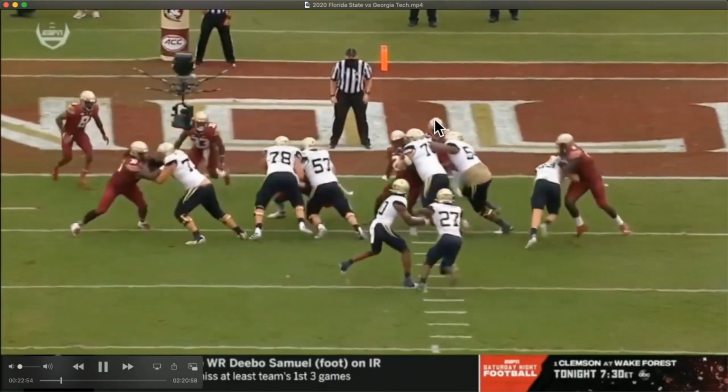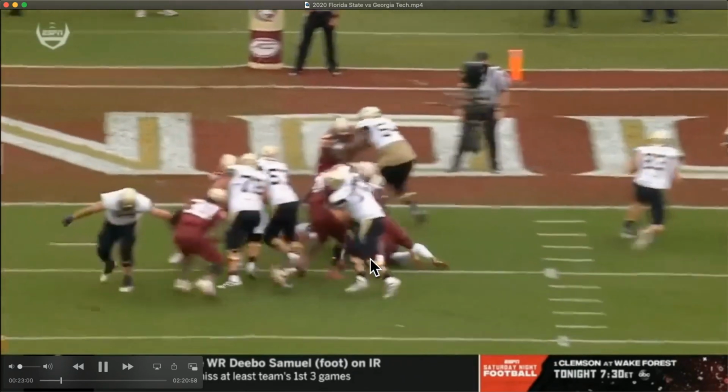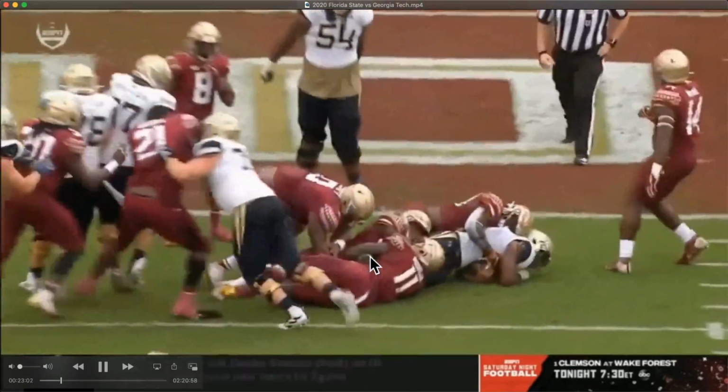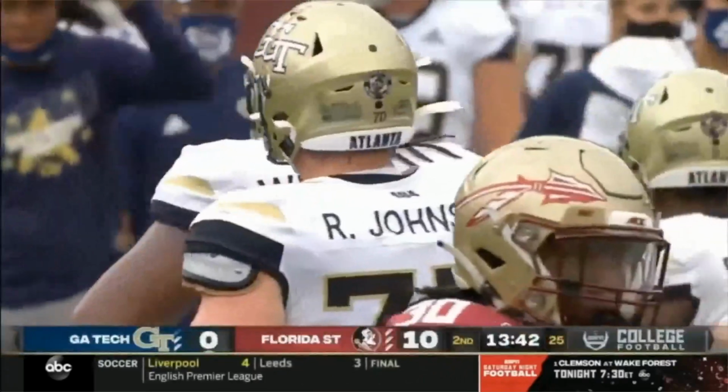He steps in, triggers downhill, finds the back through the wash. This is good play from a freshman backer. I'd like to see him take it on just a little bit more physically in the hole, but overall I can live with that.